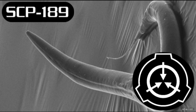Regardless of when the infestation began, by the time Dr. and Kara returned to the United States, it is believed that over 80% of the animal's follicles had been infested by SCP-189. Approximately days after his return, Dr. was petting Kara when the dog's fur began to move. Recognizing the abnormal nature of the infestation, Dr.